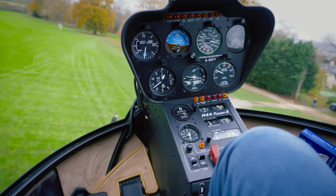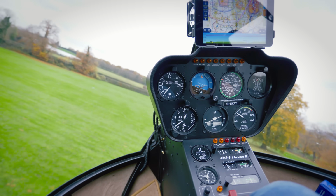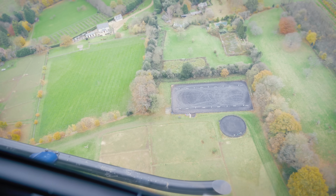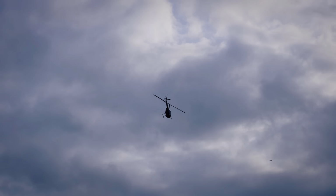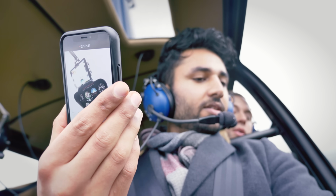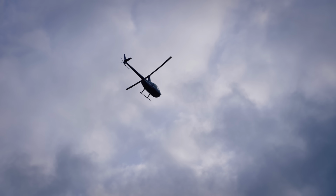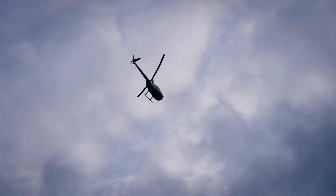So the plan was we're going to fly to a height of about 1,200 feet, which is a little bit higher than the 45-foot crane drop test that the company last did. And what we've done is set up a landing pad in the field below, and with a little bit of luck, we're going to drop the phone so it lands directly on it. We're going to start by dropping the phone with the case on, and then we're going to drop one without, just for comparison.